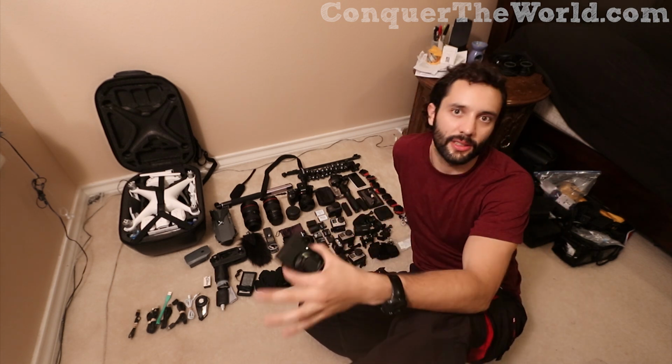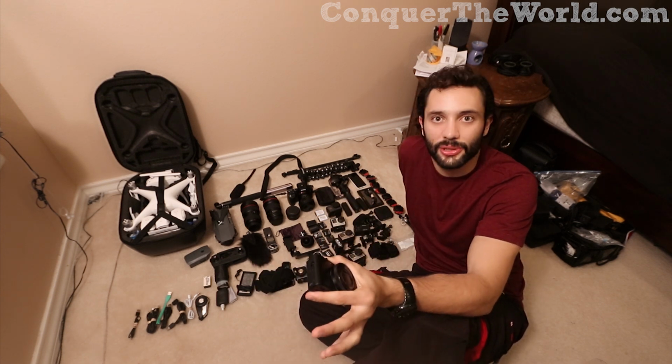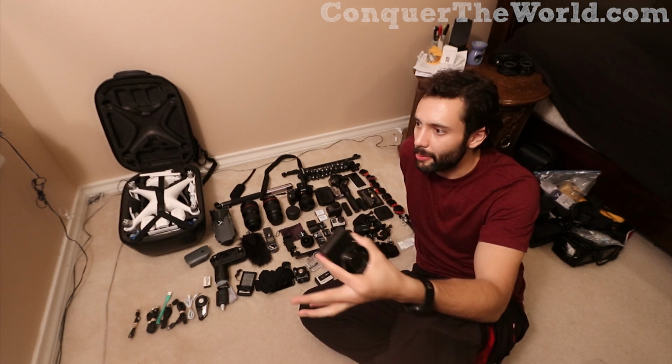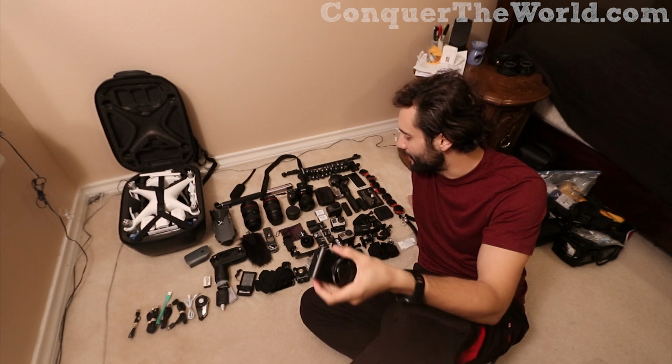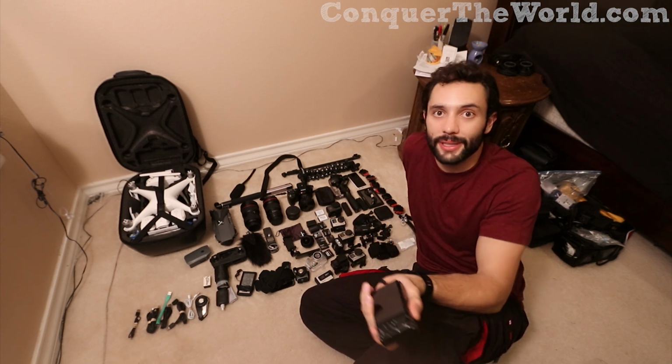The only difference here now is that the quality of my work's gone up. You know, we all got a phone in our pocket, we can all have access to a camera. It doesn't matter the quality of the camera, it's all about the story, it's all about the experience, it's all about what you want to share with people. So don't feel like you gotta go out there and spend a whole lot of money on all this fancy camera gear. I do it because it's my hobby and I like it.